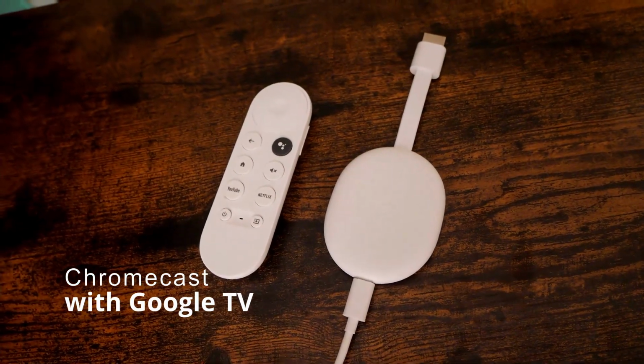Okay, so streaming devices. What do I like that's on the market right now? My favorite streaming device this year is Google Chromecast with Google TV.